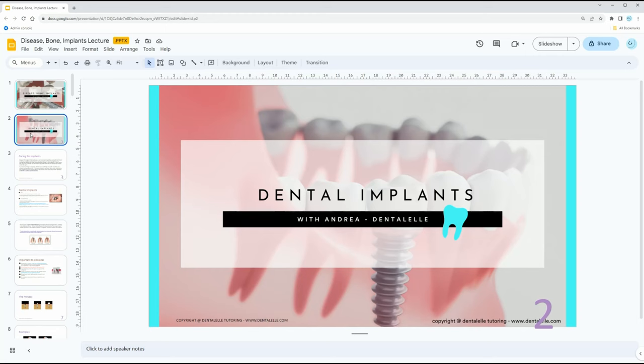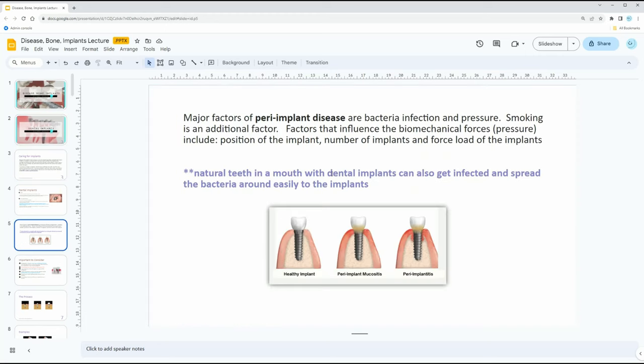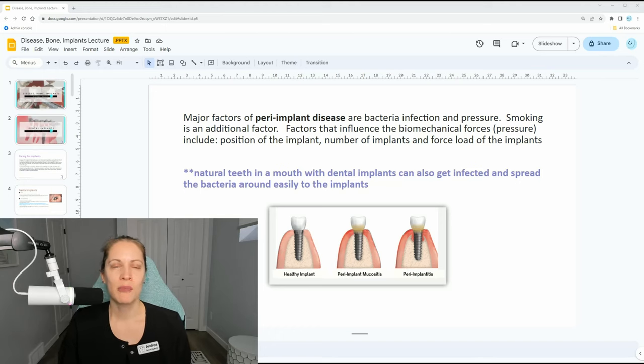So basically what you need to know about implants, actually, I'm going to skip down to this slide here. Can you guys see these three pictures? What you need to know about dental implants is that implants are the next best thing to your natural tooth. If you need to replace a missing tooth, a dental implant is the best thing to do, as opposed to, let's say, a dental bridge or a partial denture. A dental implant actually screws into your bone and it feels and looks like your most natural tooth.